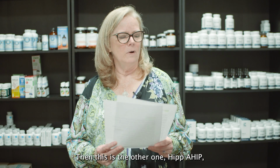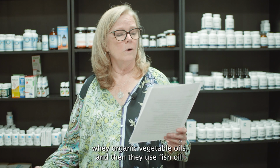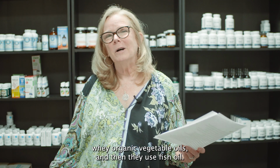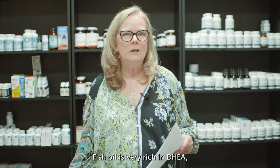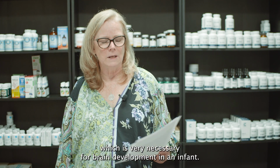Then this is the other one, HiPP, H-I-P-P. And they also use organic milk, organic whey, organic vegetable oils, and then they use fish oil. Fish oil is very rich in DHA, which is very necessary for brain development in an infant.